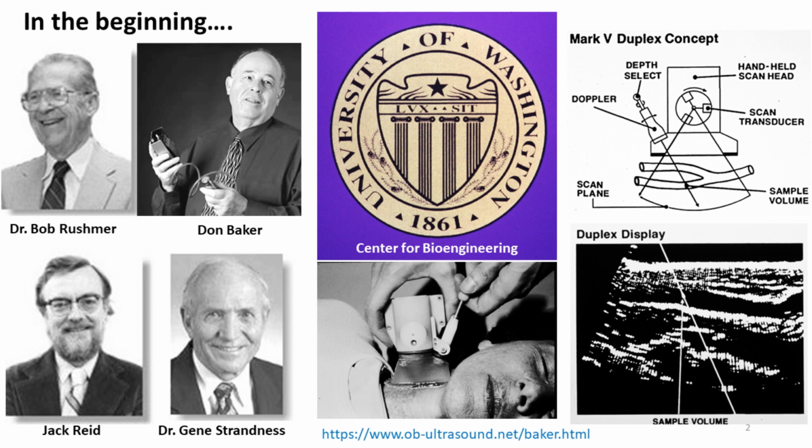Bob Rushmer was the head of the Center for Bioengineering. He was a pediatrician and a physiologist who wanted to measure cardiovascular function and blood flow non-invasively. Rushmer recruited Don Baker and a few other talented engineering students to use their knowledge of radar and sonar gained from prior military service in the Korean War. Together, they developed the first phase-coherent pulse-wave Doppler ultrasound flow meter. Baker went on to become the head of the technical team.